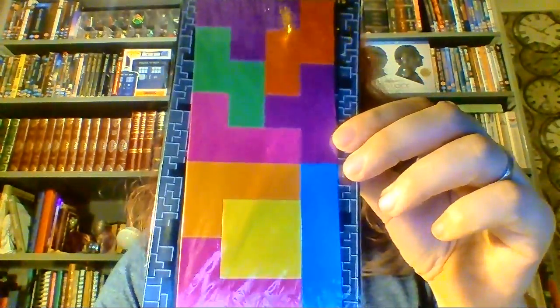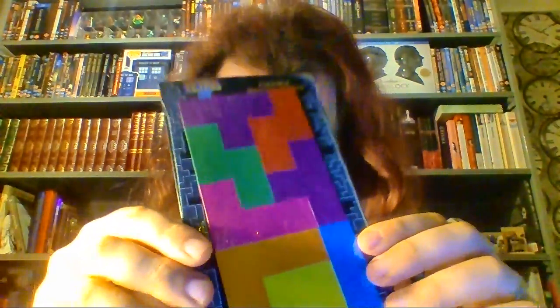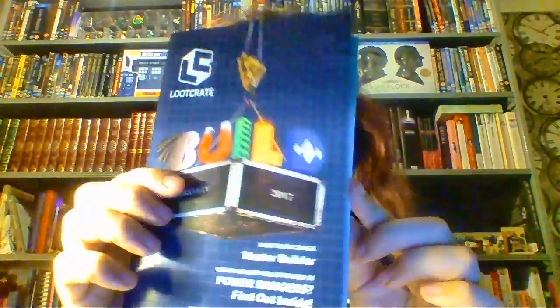Tetris. We have Tetris magnets. It's just a magnet sheet. These generally are quite cheap to produce. They're just coloured shapes. We have the catalogue. Let's see what else is available or was available.